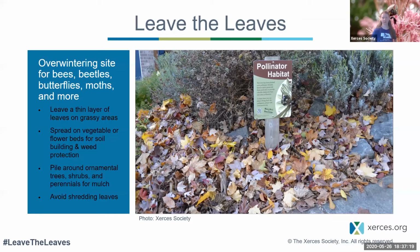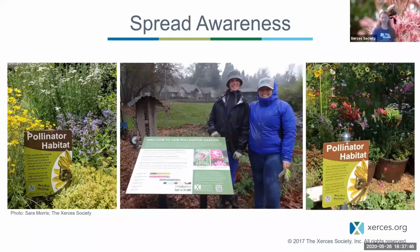And it doesn't have to look messy when you do it. You know, you can pile it onto a vegetable bed, you can put it around a flower garden, you can put it on the base of a tree, somewhere that just leaves an area for insects to survive through the winter. And you can see that they're using a sign here, which is also a great idea, because some of your neighbors might hound you for leaving your leaves on the ground, but if you put that pollinator habitat sign down, you can be like, actually, this is what I'm doing.